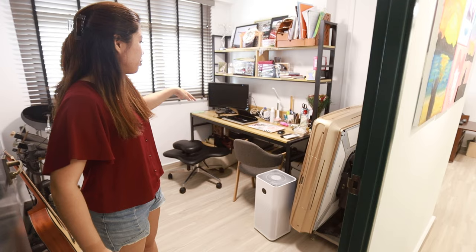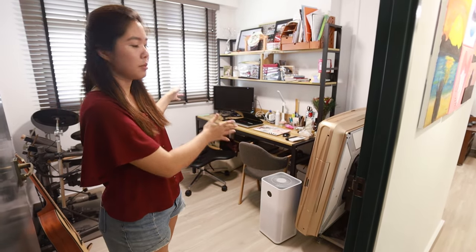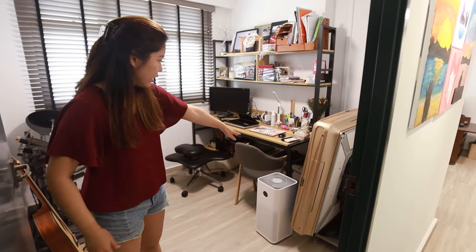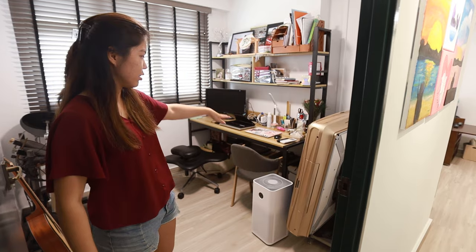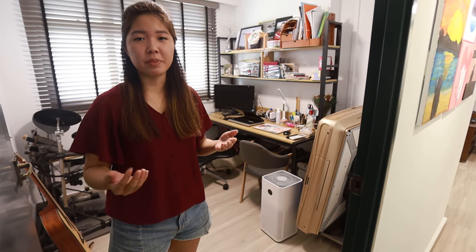So we got a customized length for our study table so that it fits nicely. There's quite a bit of storage area. There are shelves at the top and the bottom, so we are able to maximize the space for the study room also. Okay, because we have only one spare room, right?